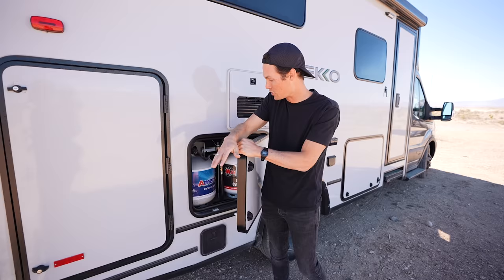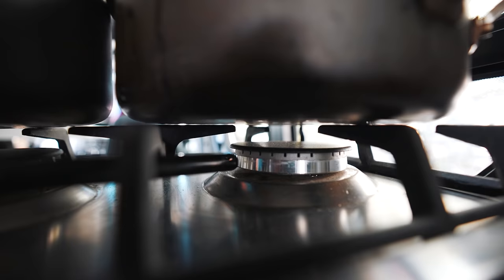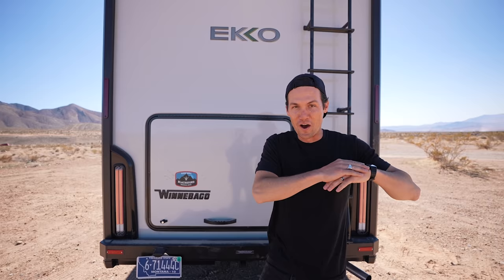You have 30 gallons of propane between these two tanks, which I assume will last you forever. The propane tank in our van is 7 gallons and we filled it up once since owning the van. Granted, we only use the propane to cook, but still, unless you're constantly running your heat, I bet you have to fill these up once a year. Another bonus is they're stored outside instead of in your home, where there's less of a chance of getting poisoned while you sleep. Okay, the back is home to my favorite feature on the Ekko.